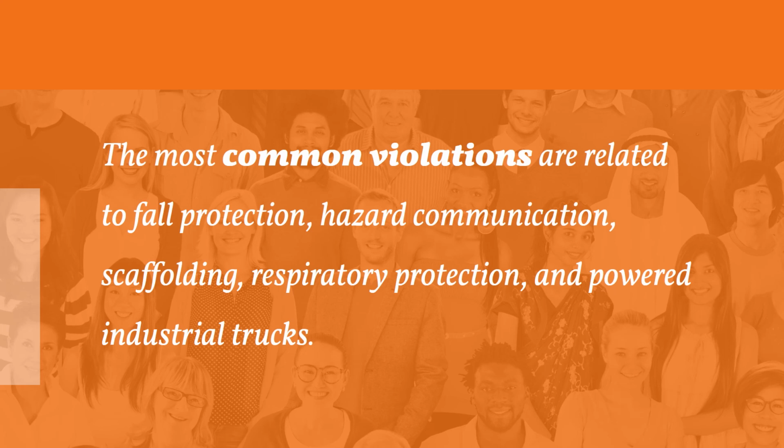Federal OSHA compliance officers conducted over 39,000 inspections and found over 70,000 violations in a recent year. The most common violations are related to fall protection, hazard communication, scaffolding, respiratory protection, and powered industrial trucks. The construction industry is cited more often than any other industry.